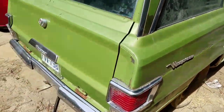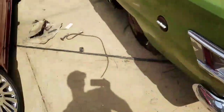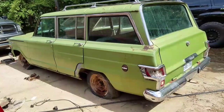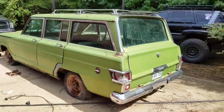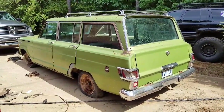I don't know what I'm going to do with it. I guess I could just clean it up and sell it, or hey, let's go to tow hitch. I don't know what you would use that for, because I bet this thing gets about 90 horsepower. I think they're rated for probably 250, but if the motor even works, I don't even have a clue.